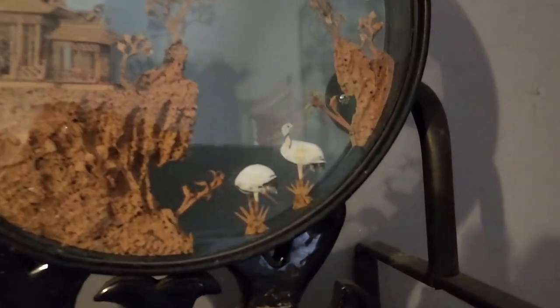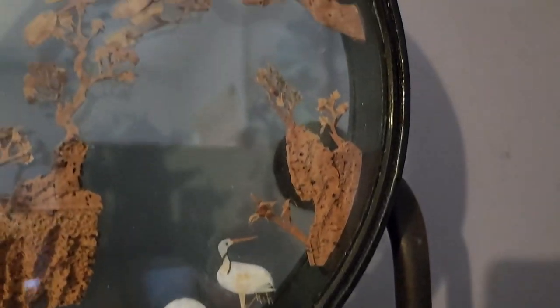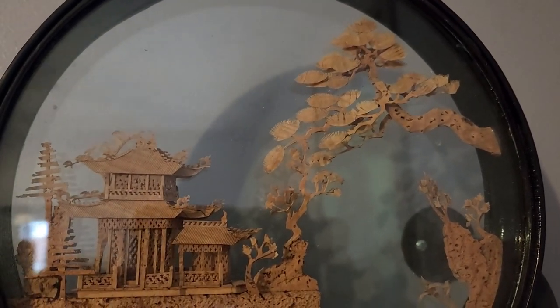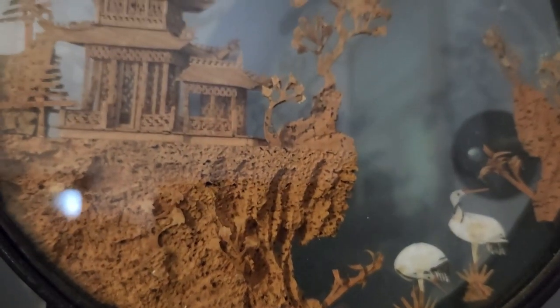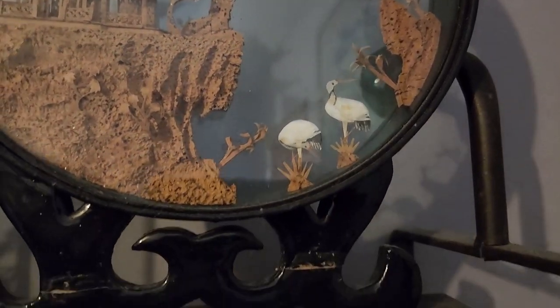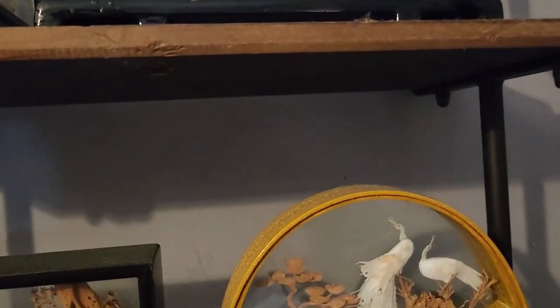Some really good workmanship on here. I don't know how long it takes to make one this size, but it must take hours because they carve out each one of these little details with a little knife out of these pieces of cork, and they attach all these things together. It's incredible.